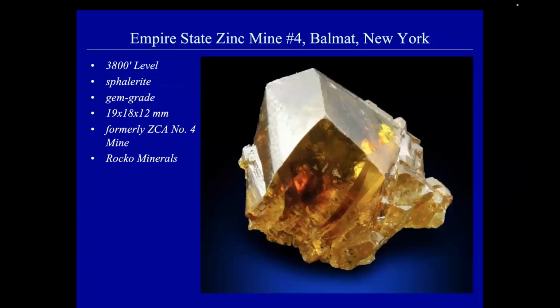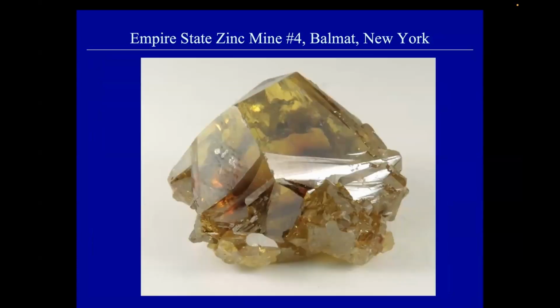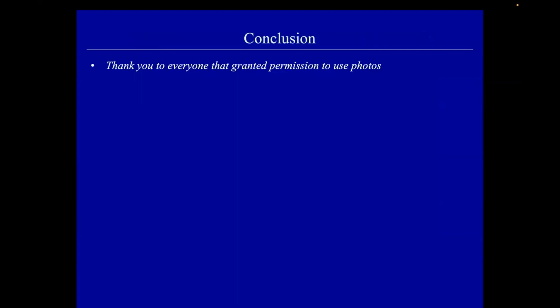But I actually think the better specimens for collectors from the mine are from the 3800 level pocket of sphalerite, which was gem grade, flawless. This is a 19 millimeter specimen. And if you've ever seen sphalerite faceted, it makes just a gorgeous gemstone. And these were mostly available from Rocco, with large windows of gem quality. That's quite a find. And with that, I'm going to end.